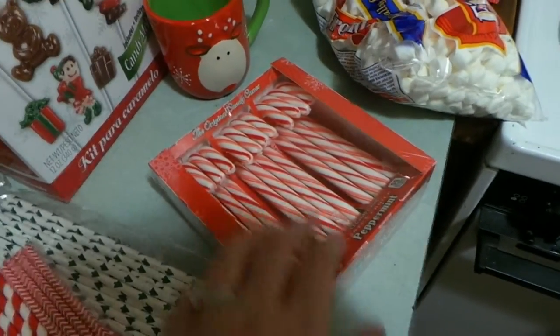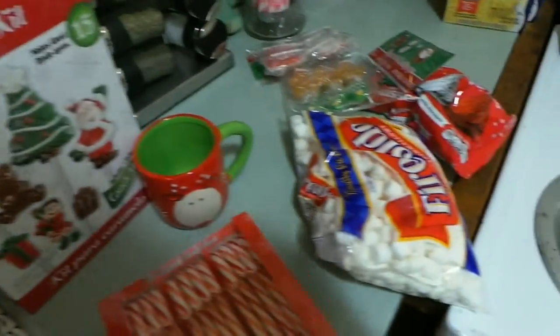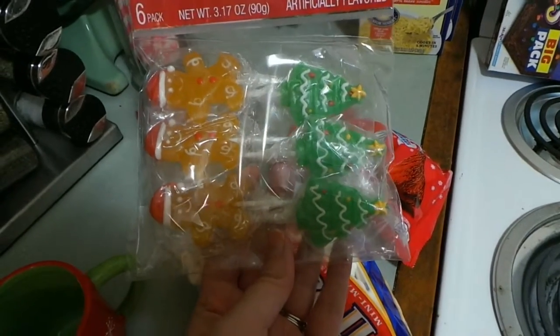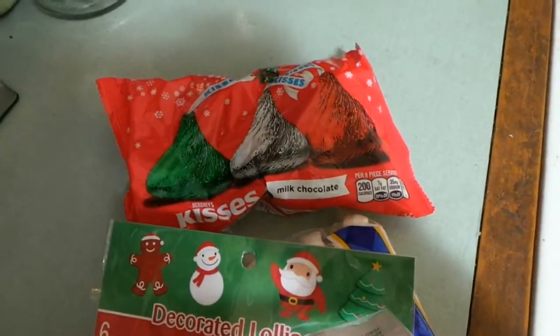Got the candy canes ready. Got my own mug because I want to test my product. Here's the candy kit. Here's some marshmallows. Here's these lollipops things that I was telling you guys about that I thought would be a good idea. Hershey Kisses. So I'm gonna do these dishes really quick.